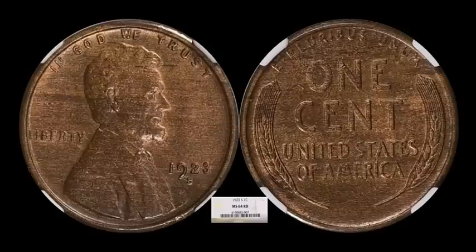So when you put the aesthetics, the eye appeal, and the strike all together, I mean, you do have a coin that is worth more than your average bear. This one ended up selling for $1,293.75.